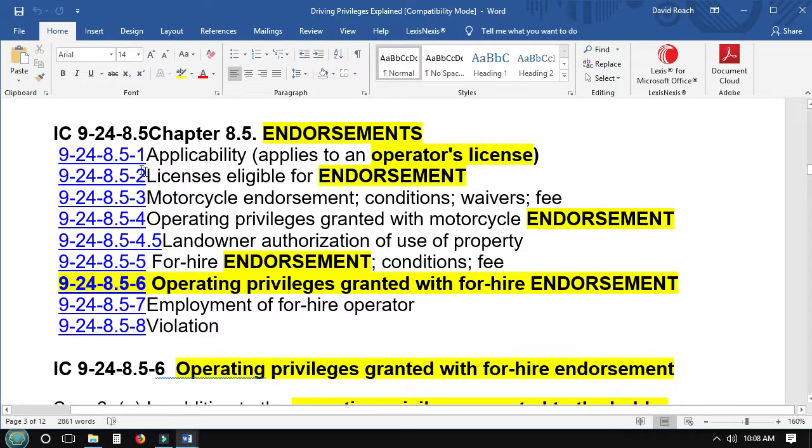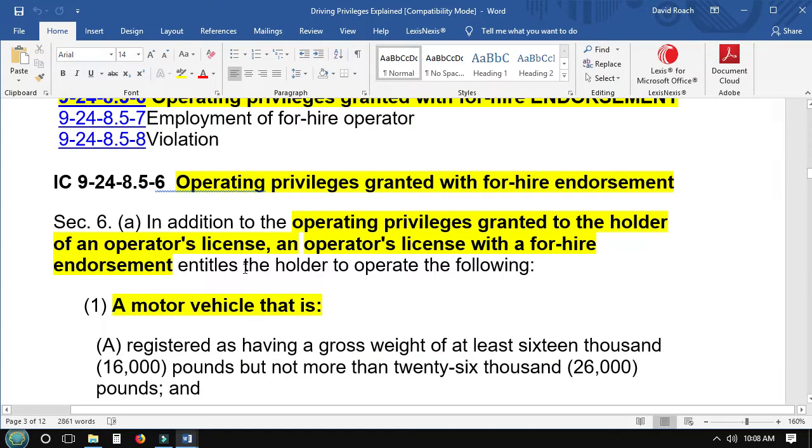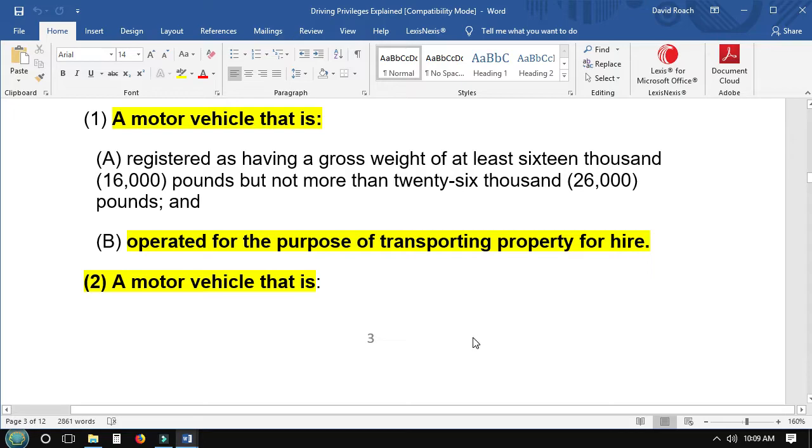Okay, and when you open up 5.1, it talks about commercial motor vehicles. All of these various endorsements, right? Operating privileges granted with a for-hire endorsement. Now, this is the operator's license that they tell us right here that we have to have, which is a Class D license. And it says operating privileges granted with a for-hire endorsement, in addition to operating privileges granted to the holder of an operator's license, entitles the holder to operate the following, right?